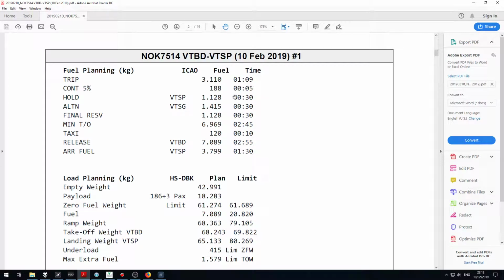We have 5% contingency fuel. We have, of course, some fuel in case we need to hold over Phuket for whatever reason, weather or other traffic. Our alternate is Krabi, that's VTSG. That also takes about 30 minutes, including the approach. So we have fuel for that. We should never be below 1,100 kilograms of fuel, which is for 30 minutes with this weight.